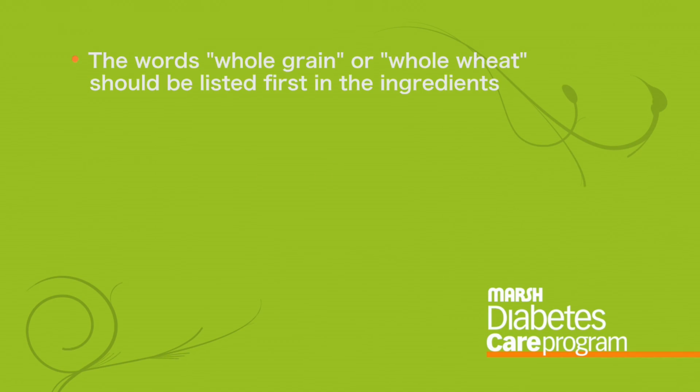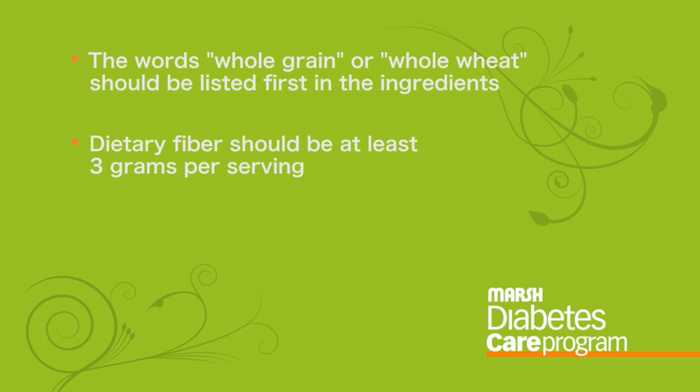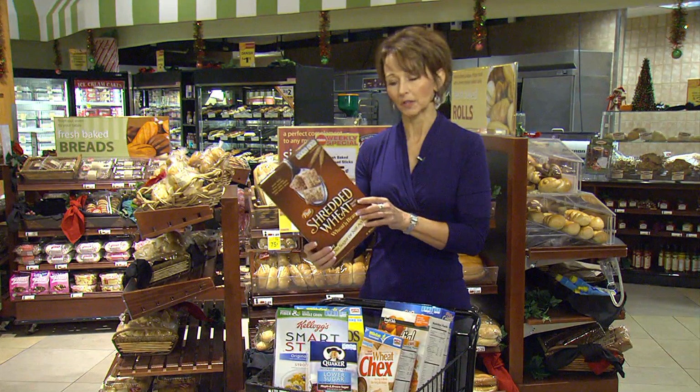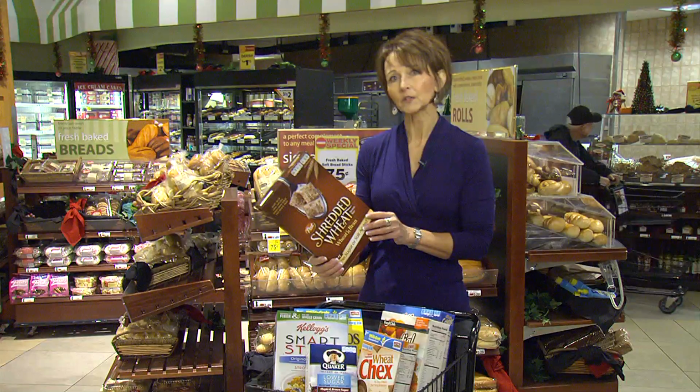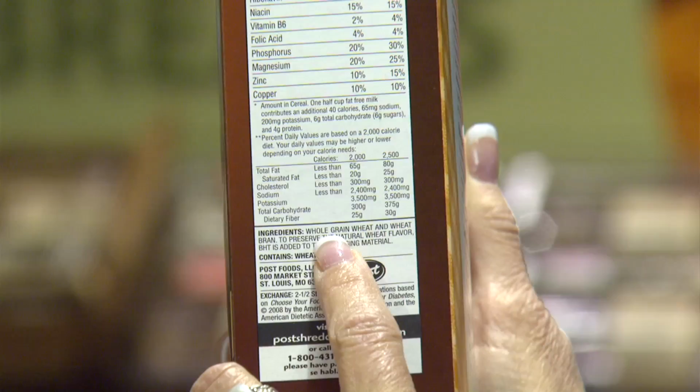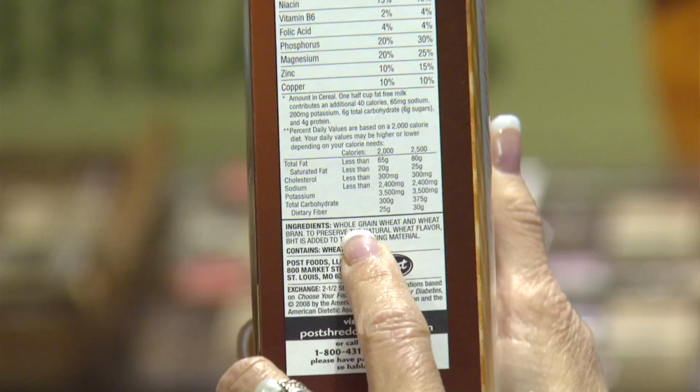What you want to look for, first of all, is it a whole grain or a whole wheat product? Secondly, you want to look at how much dietary fiber is in it per serving. And lastly, the amount of sugar per serving. So let's take a product, this shredded wheat product for instance. I'm going to look at the ingredient list and first determine, is it a whole grain product? And it's listed definitely as whole grain wheat, so it meets that first rule.